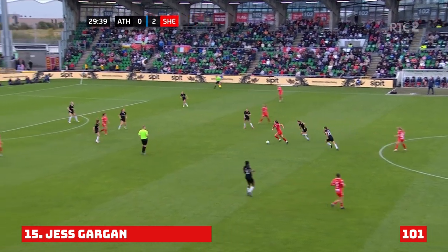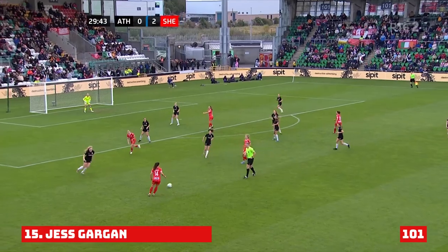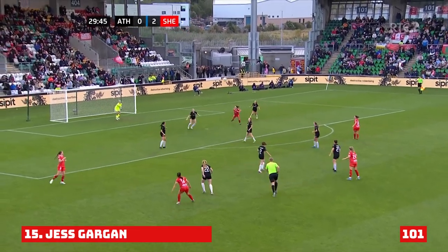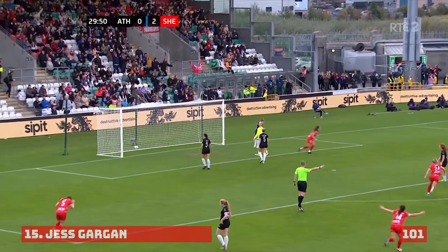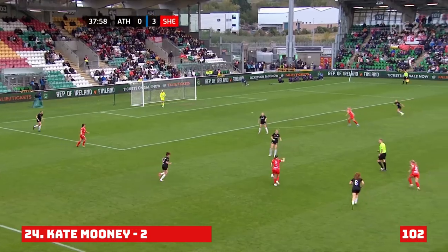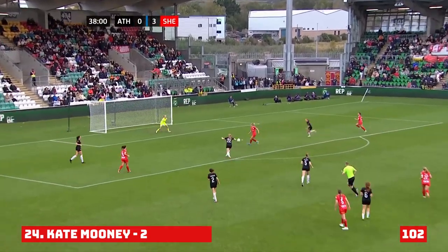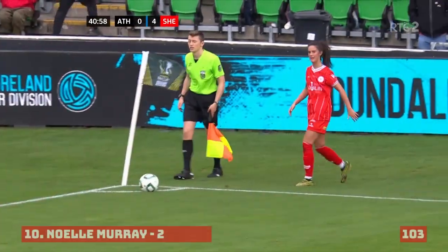Gargan in control and controlling the tempo of this attack. Roman McLaughlin, plenty of Athlone players there, and that's a third opportunity now to clear. Oof, that's gone straight to Doyle, and there could be another one, and there is, and it's sure that it's in the right spot.